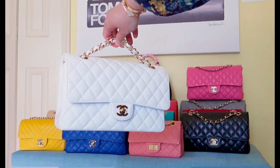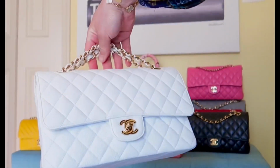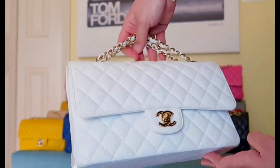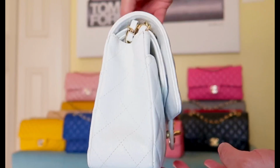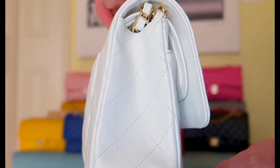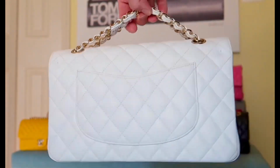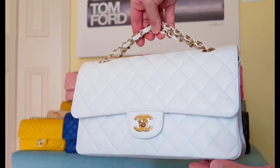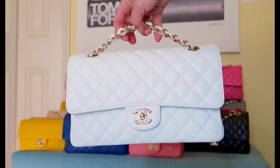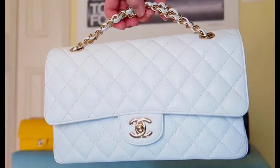Next is my 15 series classic medium double flap in white caviar leather with gold hardware. She was produced in the year 2011. Yes, she is officially my one and only vintage Chanel handbag. Now, if I did not tell you her age, would you be able to even tell that she's that old? I basically call her my Snow White handbag.